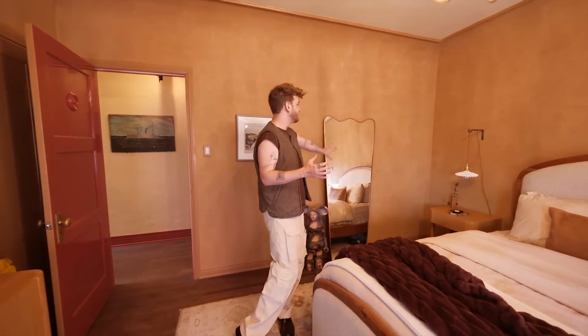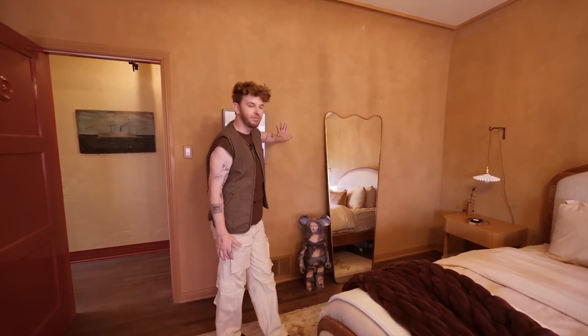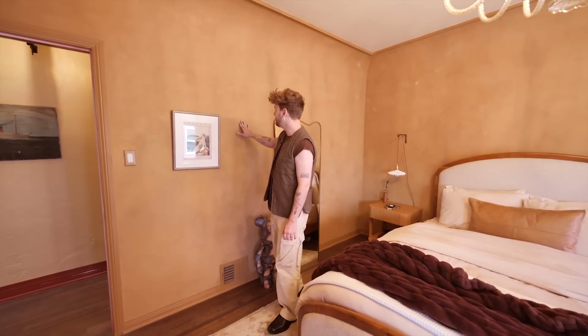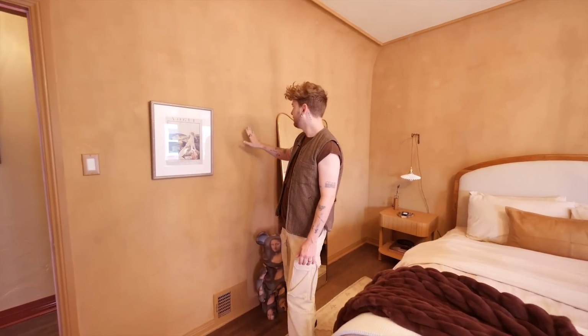And so I did this kind of, it's called Warm Suede by Moody, and I plastered it on the walls. We did 3 coats of plaster, sanded it down. It was like the most intensive wall application I've done, but I love the way that it looks like actual stone, and if you get up close to it, you can see little flecks of stone particles in it, which is fun.